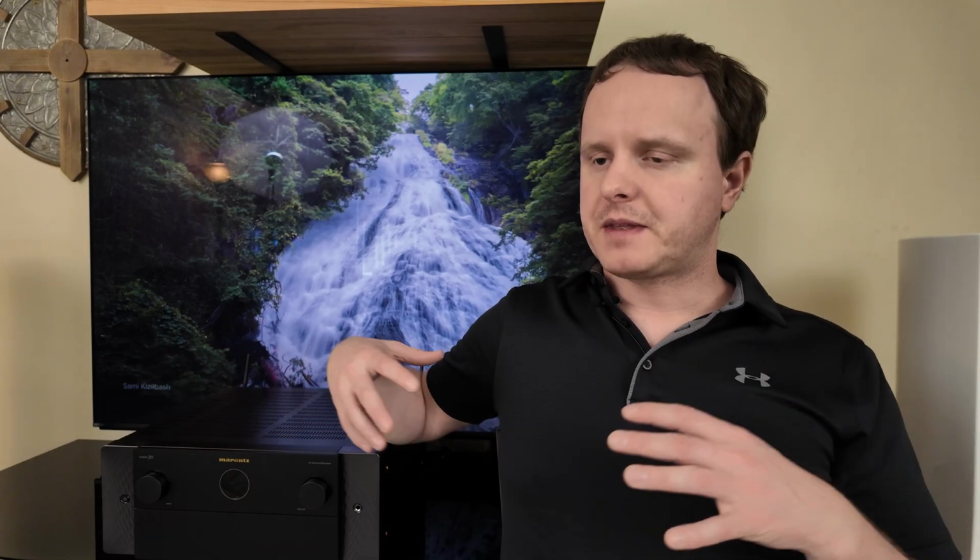So that's a super nice thing, the fact that I can use the voice assistant to turn on and off my system, and it'll turn off everything that is required for listening to music. So that's another one of my favorite features of the current Denon and Marantz products.